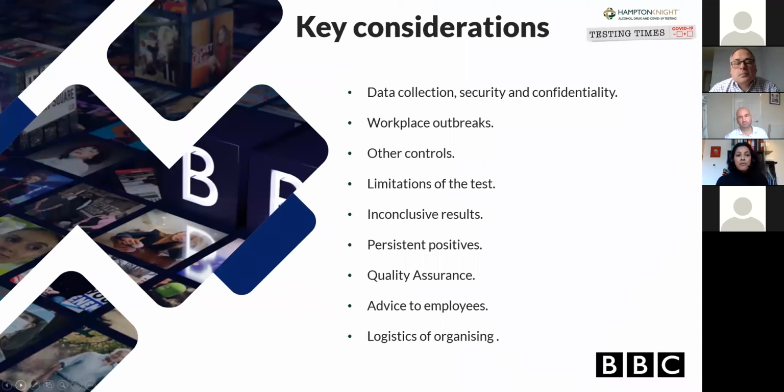So I've talked about the end-to-end process on site when you've got an employee that's being tested. And I just want to talk about some of the other considerations around this, which Gareth talked about earlier, about how we went about the entirety of the process from way before testing the first person. Because this is important. It's not particularly difficult, but it's important to get everything in place, particularly when you're talking about sensitive health data.